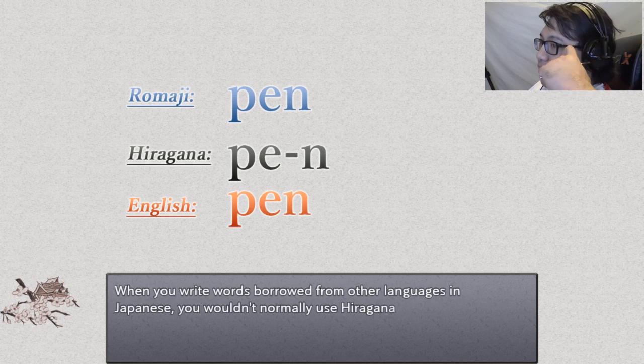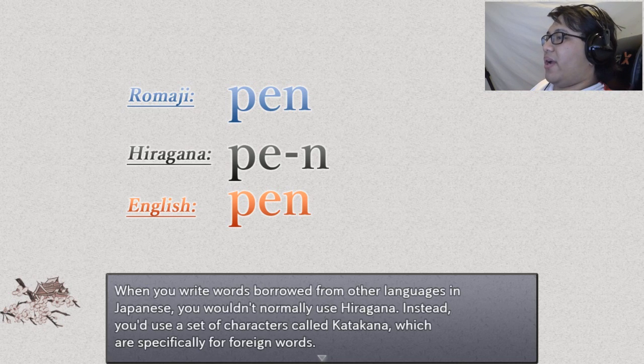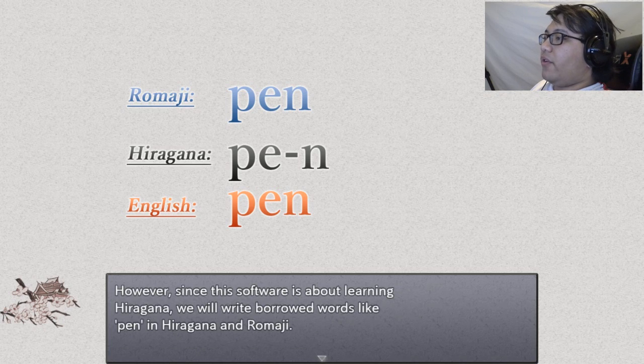When you write words borrowed from other languages in Japanese, you wouldn't normally use hiragana. Instead, you use a set of characters called katakana, which are specifically for foreign words. Yeah, I didn't know about that one. Specifically for foreign words, huh? However, since the software is about learning hiragana, we will write borrowed words like pen in hiragana and romaji.